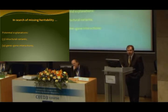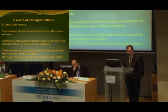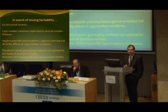The other potential explanations for missing heritability are structural variants, copy number variants, and gene-gene interactions. So we know at least that copy number variations have been already implicated in several complex diseases, including diabetes, including myocardial infarction, for example. There is an ongoing debate, and I do not have own data to take a stand here, because some researchers claim that current microarrays adequately capture copy number variation, so we will not learn more from doing specifically copy number variation studies.